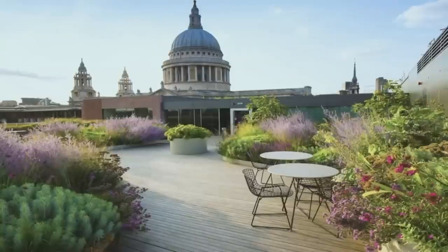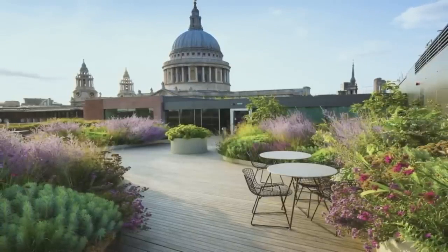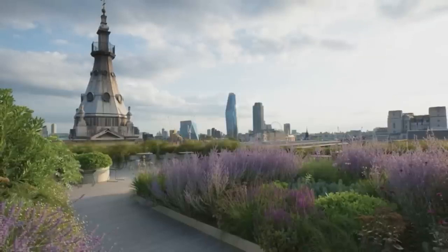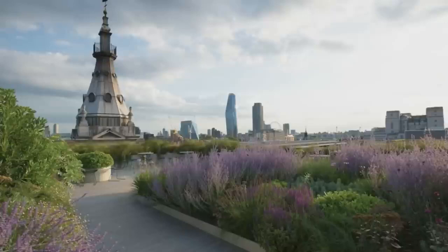Working at scale excites Tom Stuart-Smith, and he's been lucky to have clients who have the land and the money to make it happen. But there's enjoyment too in operating at different scales. A roof garden in London one moment, that Yorkshire estate the next.